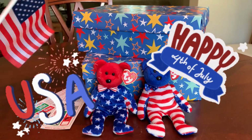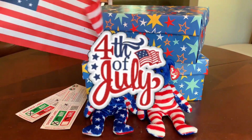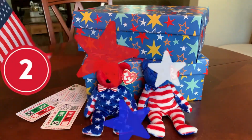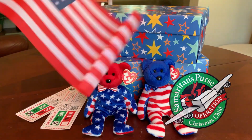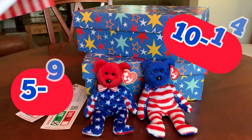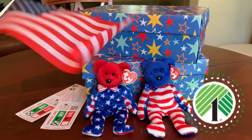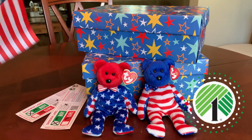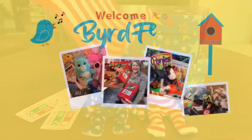Happy Independence Day, America! Today I'm celebrating this July 4th by packing 2 red, white, and blue Operation Christmas Child shoebox gifts for 2 boys of different age groups. They are jam-packed with wow, but the main wow is from Dollar Tree, and it's perfect for both 5 to 9 and 10 to 14-year-olds.